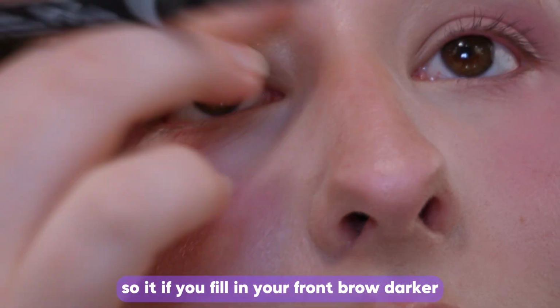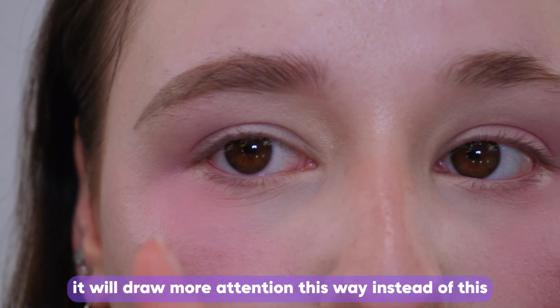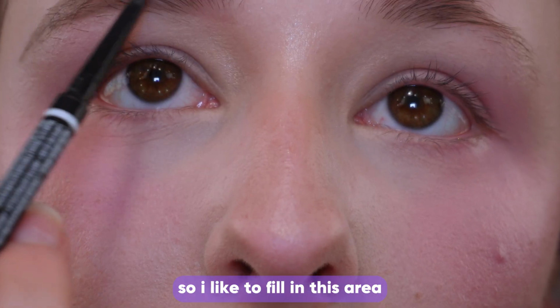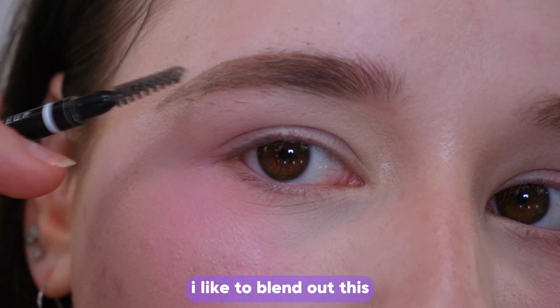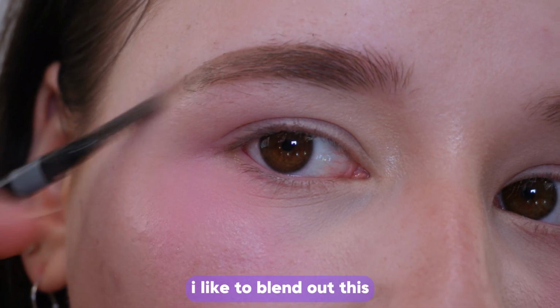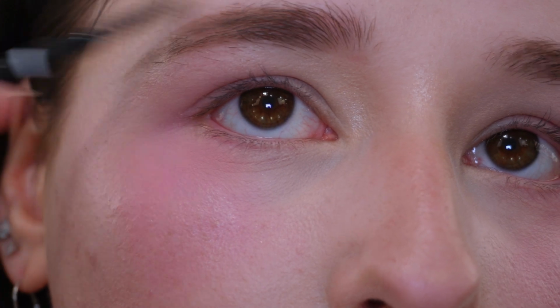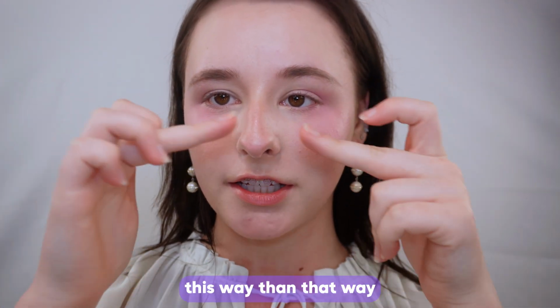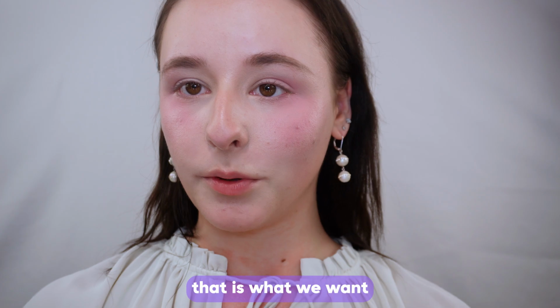So if you fill in your front brow darker, it will draw more attention this way instead of this way. So I like to fill in this area. I like to blend out this. And you can see how that definitely draws more attention this way than that way. That is what we want.